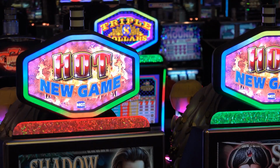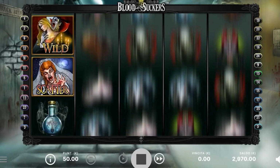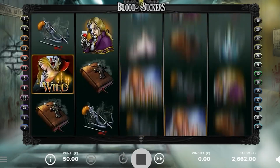If you see Bloodsuckers available, sit down. It's one of the few games where the math actually respects your money. But here's where it gets more interesting. The next machine has an RTP that can climb even higher if you know which mode to play.